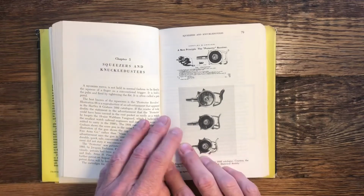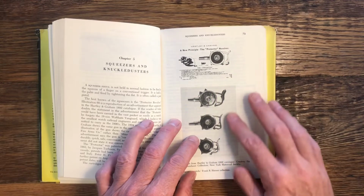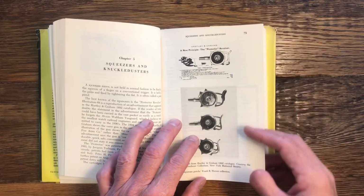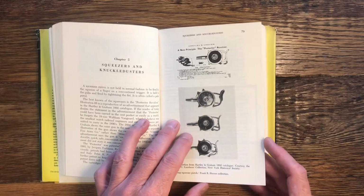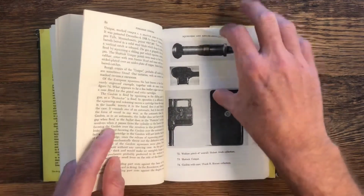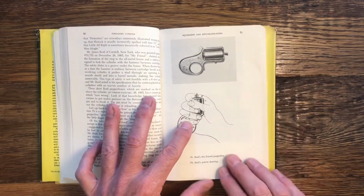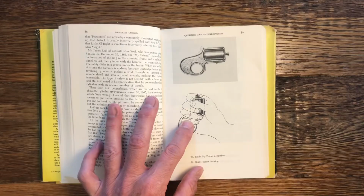Chapter 5 is on squeezers and knuckle dusters. I've always looked at these with amazement. The Chicago palm pistol, Minneapolis palm pistol, quite a few different varieties of these. I've always entertained the thought of purchasing one and figuring out a way to reproduce the cartridges and actually experience firing them. The book also has other things, such as this Reed's My Friend. I've seen these actually at gun shows, so just a pretty interesting chapter on quite a bit of different firearms.